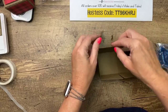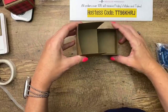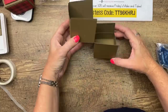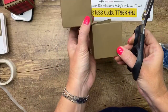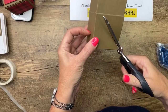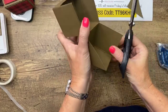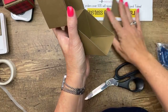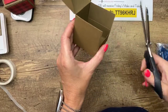All right, fold it in like that. Okay, so now that's your basic design. See how that folds over? But that is way too much cardstock. So we're gonna take our scissors and cut corner to corner. Just cut from one corner to the next, like that. Now down here, we're gonna cut, not from the bottom corner, but from that edge.